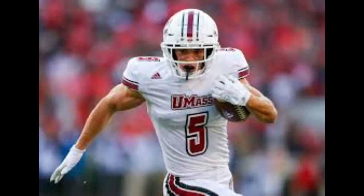As far as the deep ball goes, you can definitely get away with it because he's fast as hell. But he's not very big. He's not going to be able to really do jump balls for you exactly. But yeah, I see him mostly as a slot receiver. Like I said, he is extremely fast. He ran a 4.31 in the 40 at the combine.